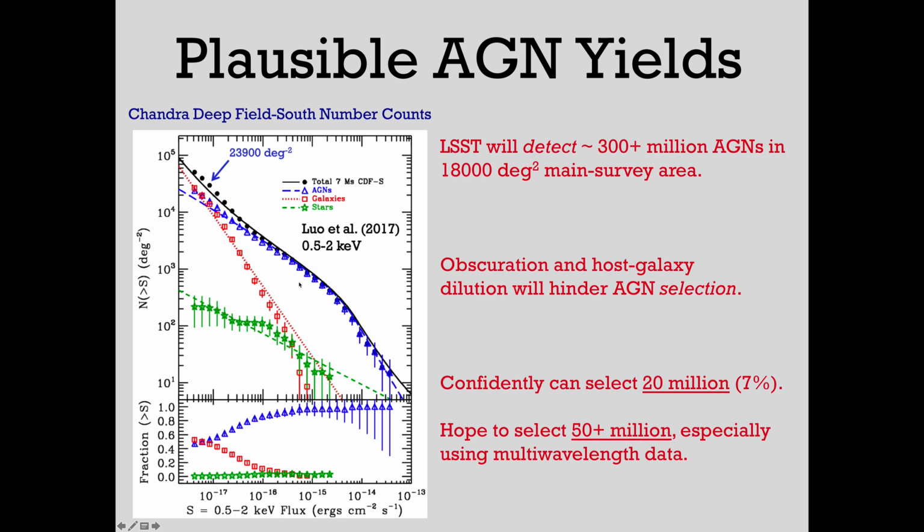But of course, then the question is, how many of those can you actually reliably select as being active galaxies? Just detecting light from something is very different from being able to characterize it and understand what it is. Well, there, one has to consider that obscuration, for example, will make some active galaxies, even some that are intrinsically very luminous, not as prominent in, for example, the optical. And so they will not stand out as well, and they'll be harder to select. Furthermore, as I've already alluded to, dilution by host galaxy light will also hinder AGN selection. When an active galactic nucleus only has a comparable luminosity to that of its host galaxy, or even a lower luminosity than that of its host galaxy, that also makes AGN selection increasingly challenging.